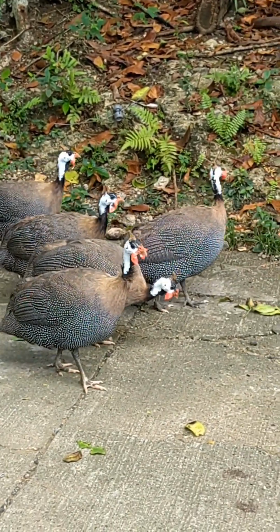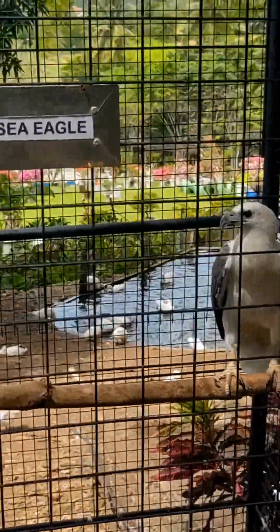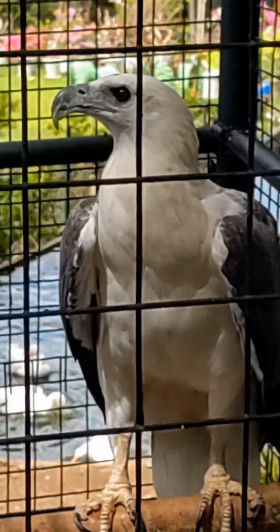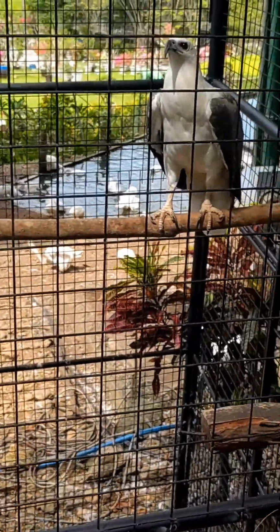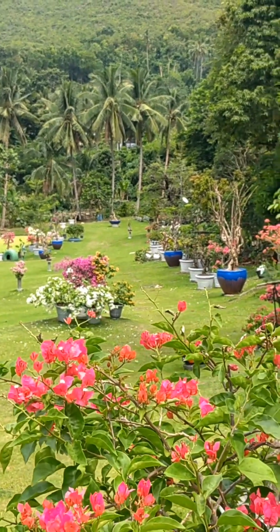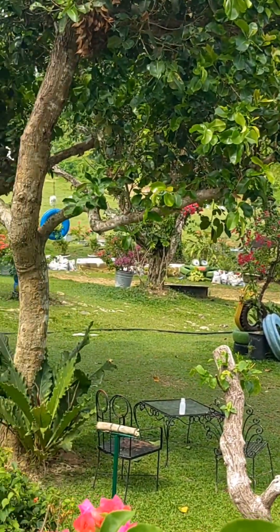It's a kind of chicken, but this one is the white-breasted sea eagle. Super amazing. In the whole place. It is located at Barile Milk Station.